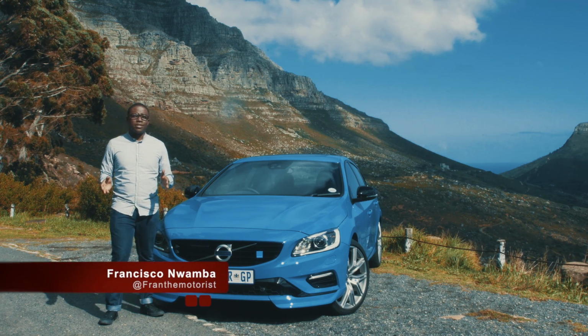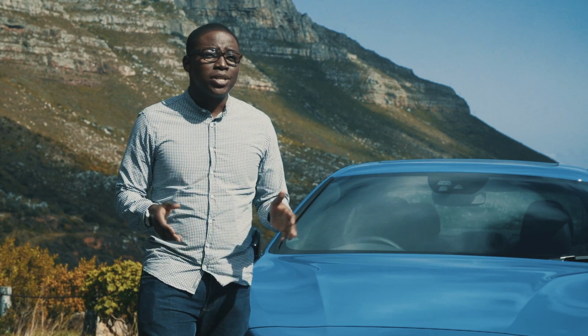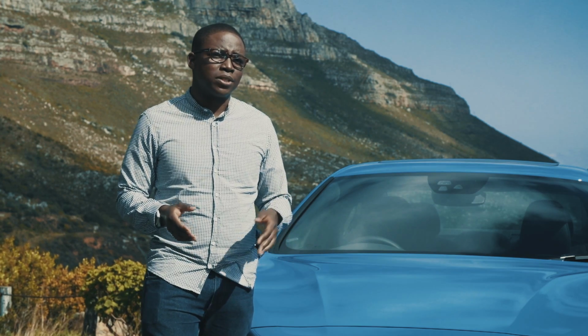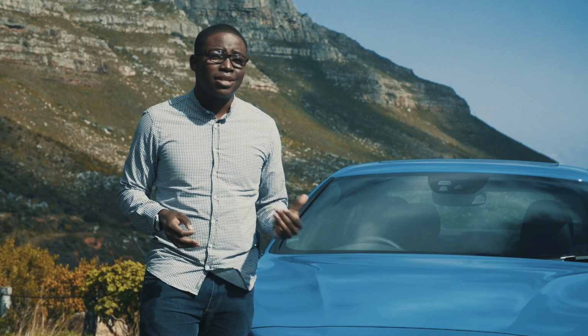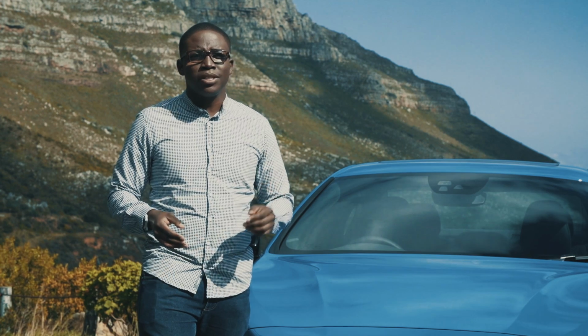The Volvo S60 Polestar is our conservative friend in this scenario. It operates in a segment that is full of loudmouths, but this one that I have here is a bit different. It's had a bit too much to drink because with 270 kilowatts, we can say that it's drunk on power. Yes, this is the new Volvo S60 Polestar, and a few things have changed on it.